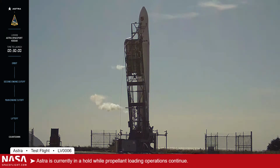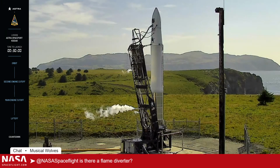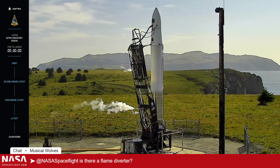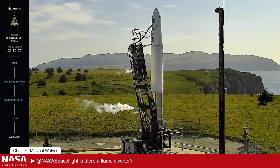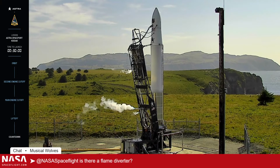Gotcha. Another question about what we're looking at on screen here, actually. Is there a flame diverter as part of that launcher underneath the rocket? Yeah, it's a little difficult to see, but in that sort of cube-shaped structure, the launch stool that the rocket sits on, there is something that kind of looks like a slide. That is the flame diverter for the rocket. Yeah, we can make it out just in this camera view. You can kind of see it on the bottom there. It'll be nice and obvious at engine ignition. You can see the thrust getting diverted out to the side. So once we reach that milestone, it'll be even more visible.